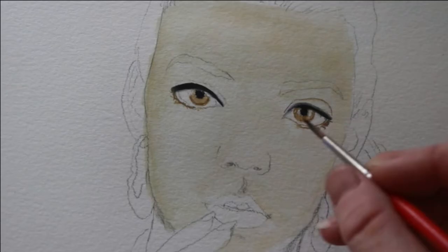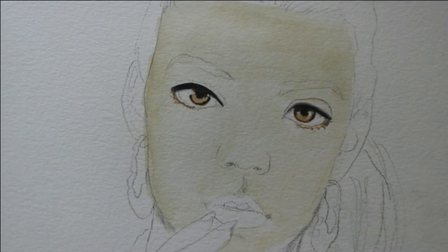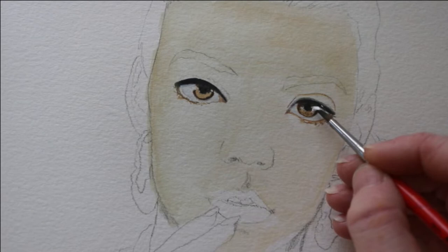Developing your signature style takes practice, it takes patience and time and a lot of hours of creating and experimenting and exploring.